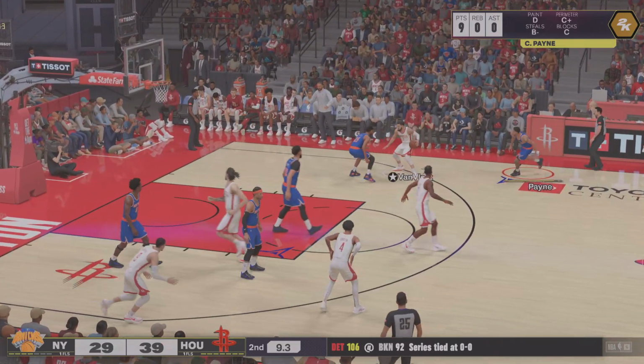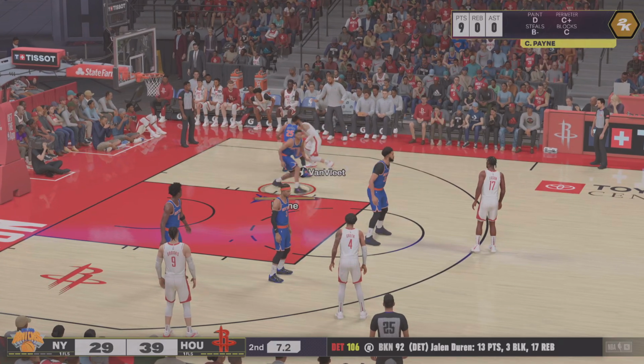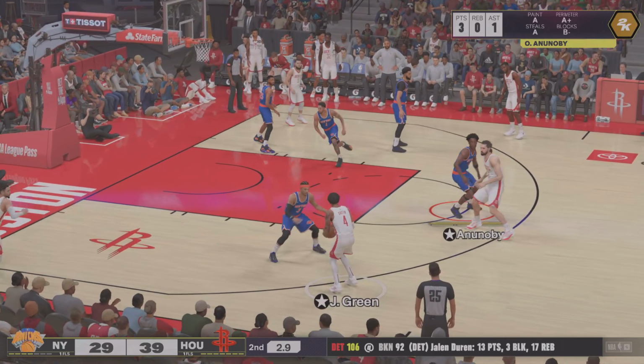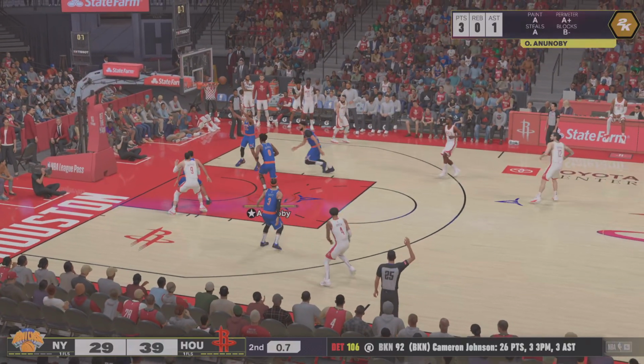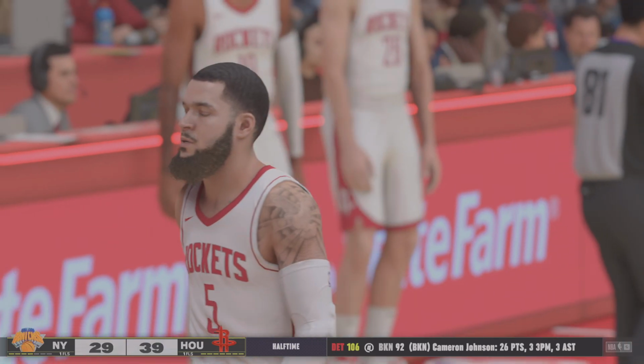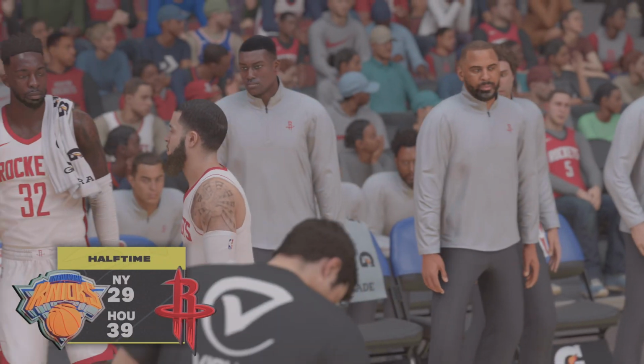Van Vliet deciding where to go with it. Adams outside. There's Green with the 3. No good. And so it's Houston with a 10-point lead. Some breathing room heading into the break. They're playing a bruising game inside, and it's working for them.